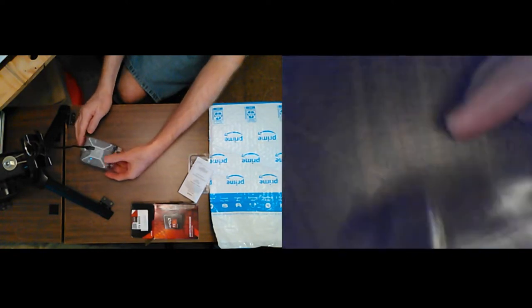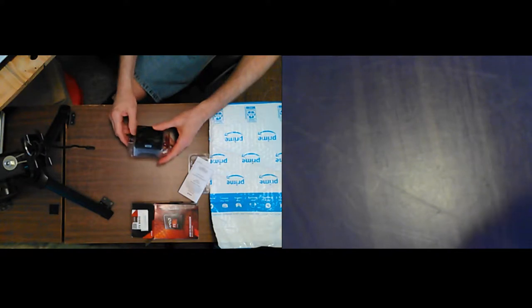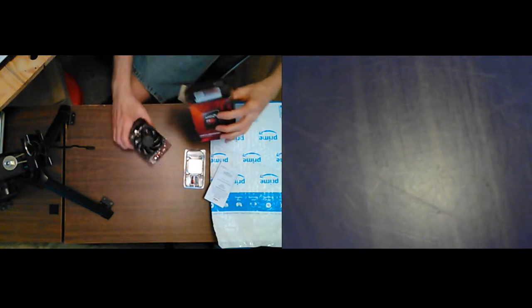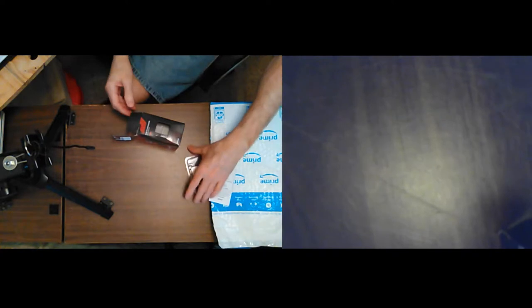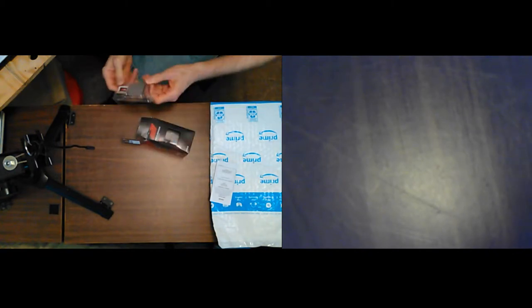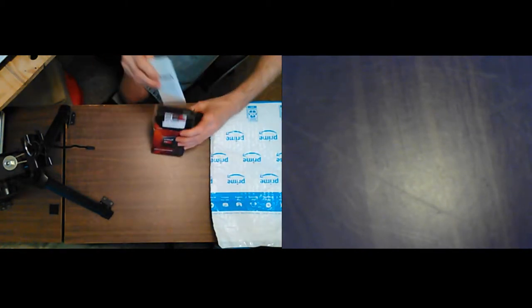But the one I have is way bigger, and so I think it'll be better. So that'll be the one I plan on using. Let's figure out how to get this back in the box. Let's see. I guess that was it. Okay.